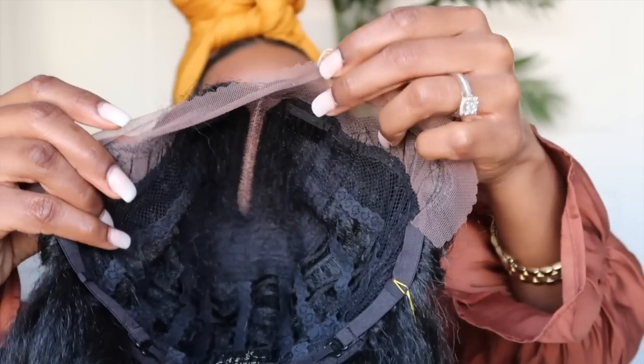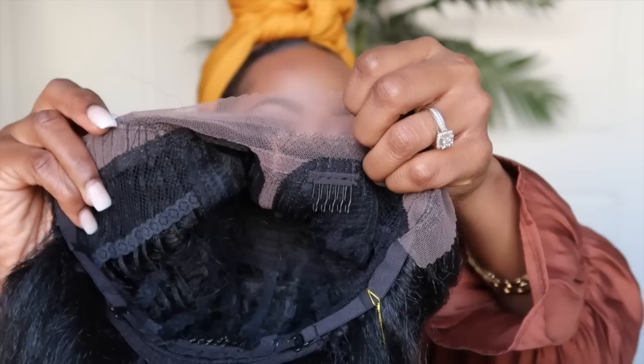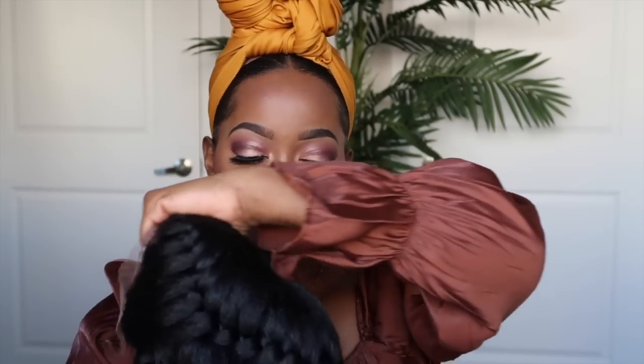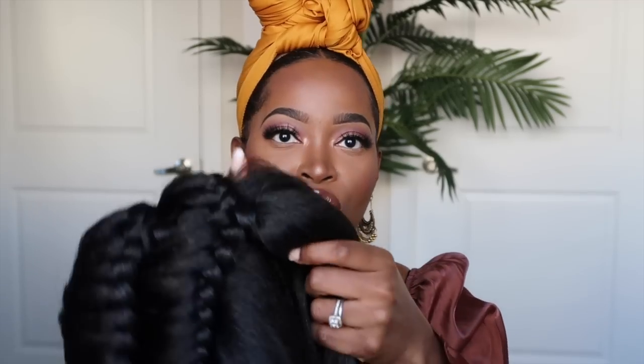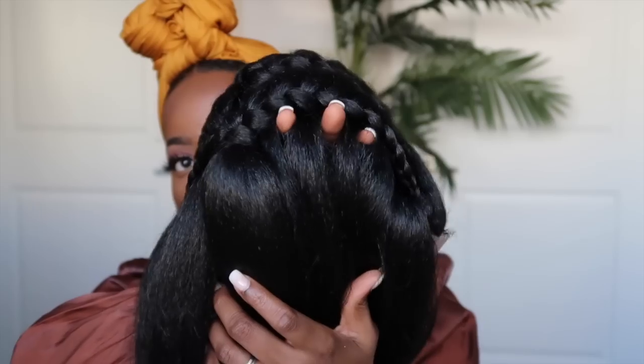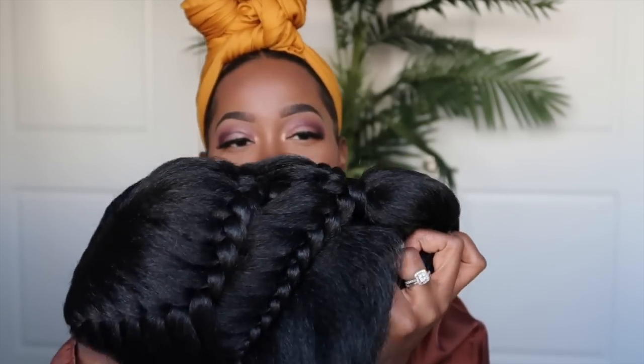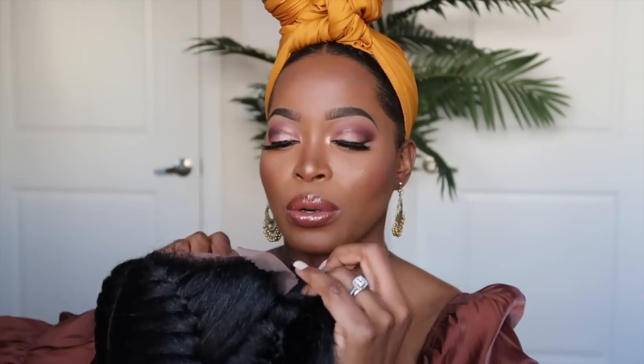Just in this area from ear to ear. And I do like the color of the lace as well. It's made with a really breathable cap. I can literally stick my fingers through the cap, and I like when caps are made this way because it gives you access to your scalp. Your scalp is able to breathe, so this is a really good feature. And this unit also comes with an adjustable strap, so that's awesome.